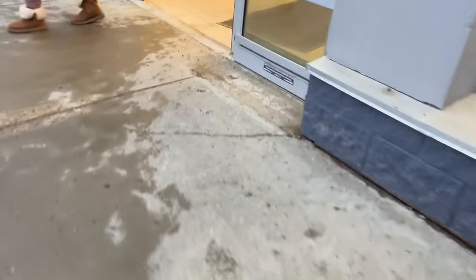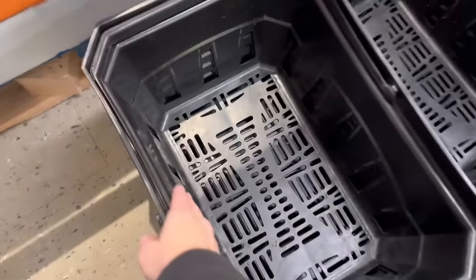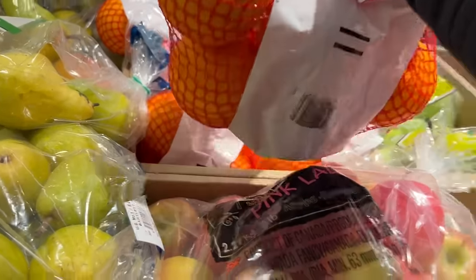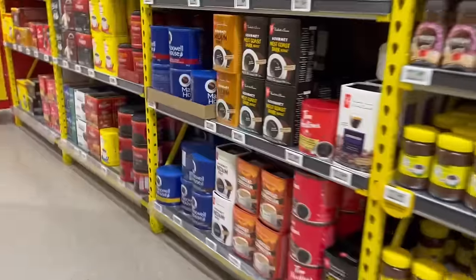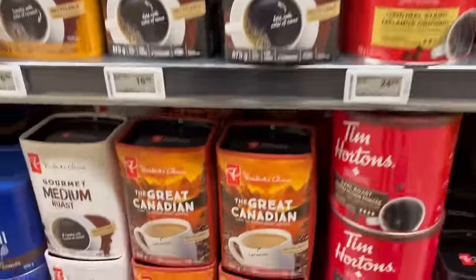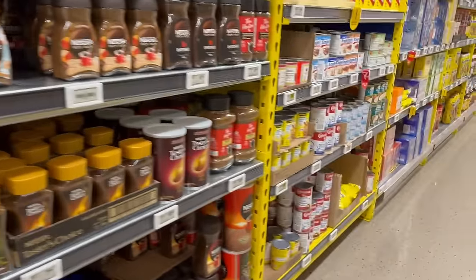Definitely need some more coffee. I'm gonna head into No Frills. Basket. Oranges, coffee, dark roast. I'm gonna grab two of these. It's not on sale, but I always like to grab two at a time, and I don't have to buy it as much. I don't think there's anything else that I really need, so I'm gonna check out here.